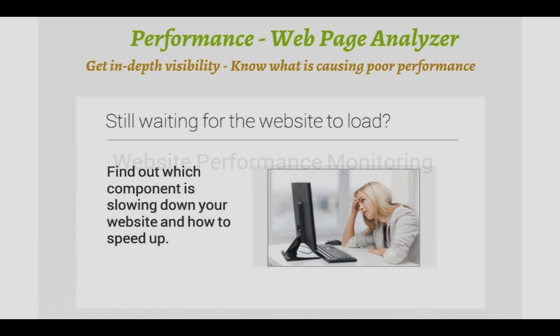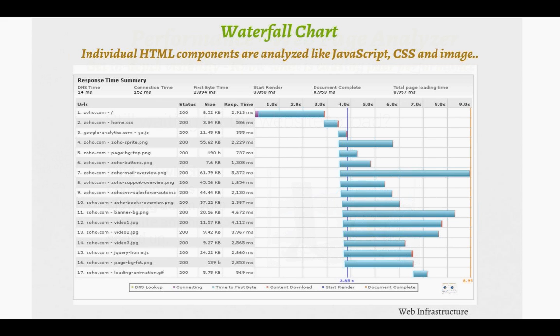And when website availability plays an important role, it's also important for us to monitor the performance of your website. So how fast a web page loads when a user accesses it from a real browser. We have our web page analyzer monitoring, which gives you in-depth visibility on what is causing the poor performance. So you can identify which component is making your website load slowly. We provide a waterfall chart with which we download each and every element in your website along with the response time of them. This helps you to identify the elements that affect the performance of your website, and you can optimize it for better performance.